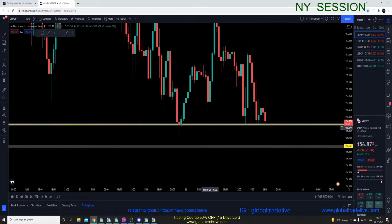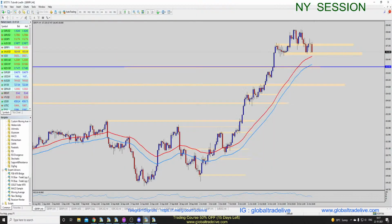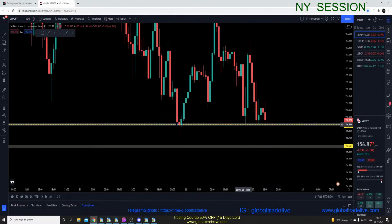So 12 more minutes we need to wait, because if this candle crosses below these wicks, then there is a very high chance that this will continue moving down to this level. But at the same time, it is also possible that we might see another kind of rejection. So that's the problem with this kind of setup right now.